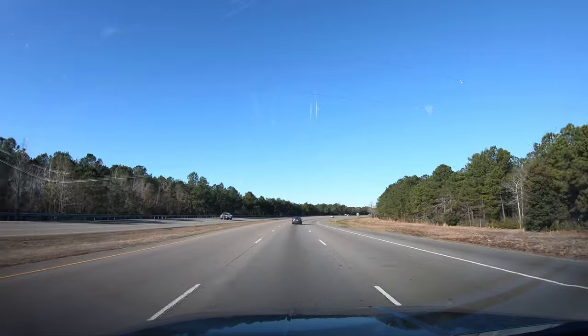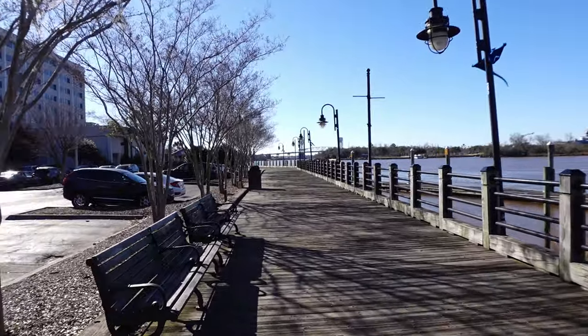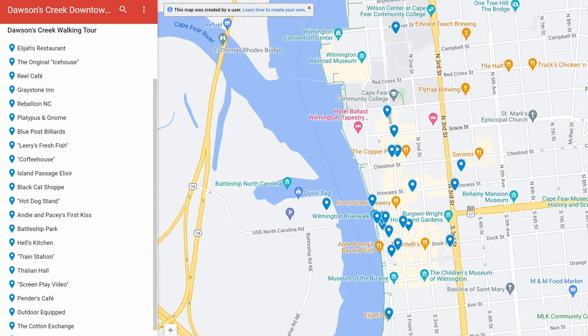Good morning, everybody. So today we are in Wilmington, North Carolina. We've only had about a 40-mile drive this morning, so not as bad, a short one compared to some of the other ones. It looks really nice here, though, and as we were Googling about the place, we didn't realise that a lot of Dawson's Creek was filmed here.